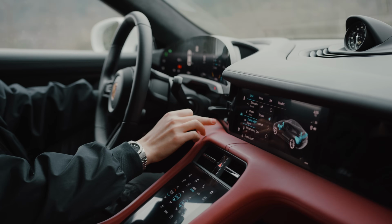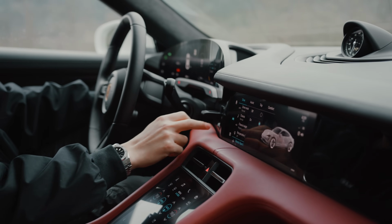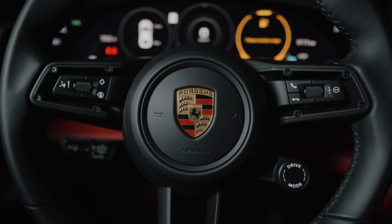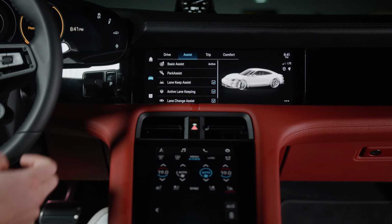The main display is a 10.9-inch touchscreen, and even the climate controls as well as all of your other information is displayed in a touch setting that also gives a bit of haptic feedback when you press it. The other way to control your main screen is to utilize the center console screen as a touchpad to navigate the different settings and menus.